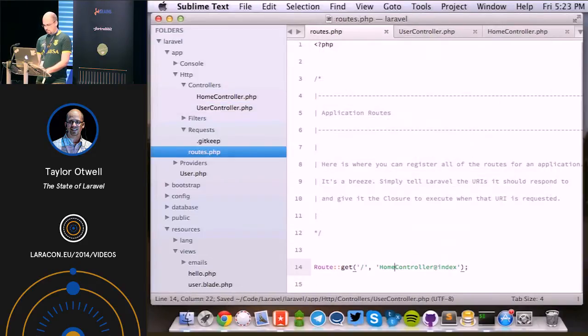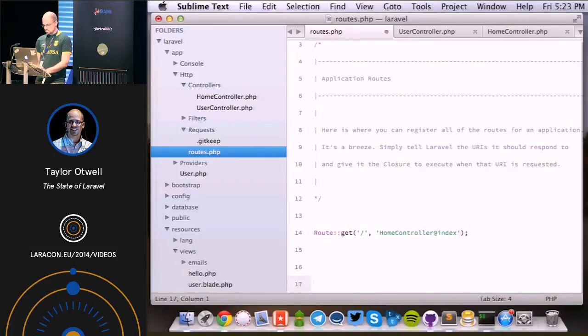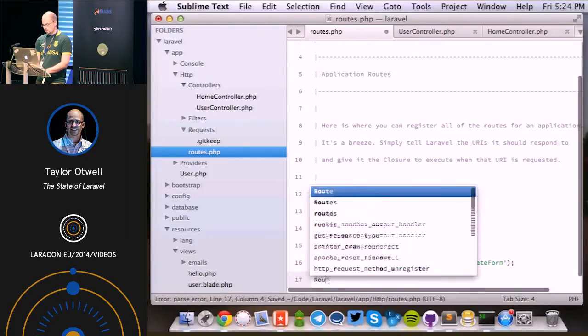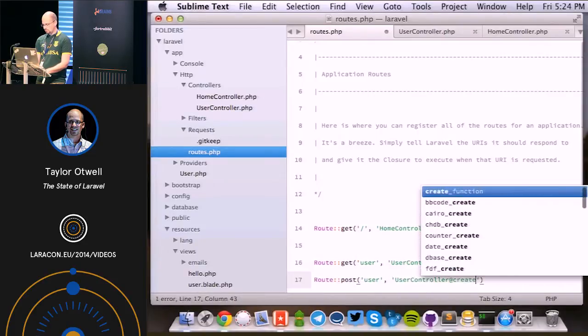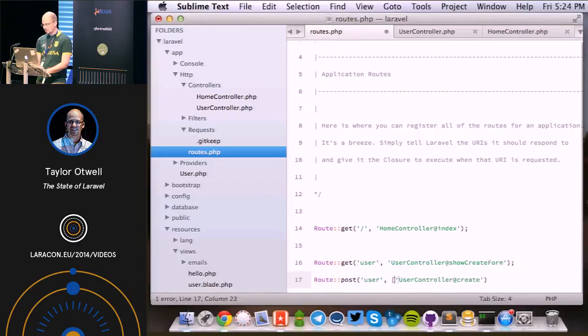And then we'll actually go ahead and fill out our routes. We'll just do route get user is user controller show create form. And then let's go ahead and put the post route user as user controller create. And I want to give it a name as user store.